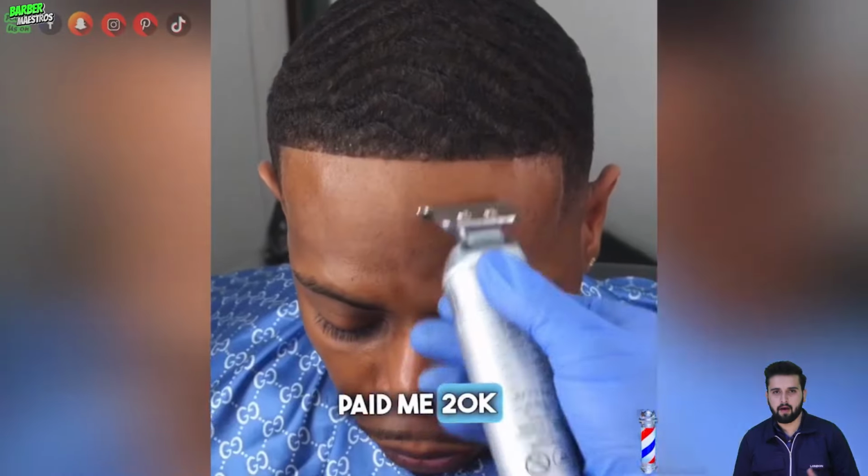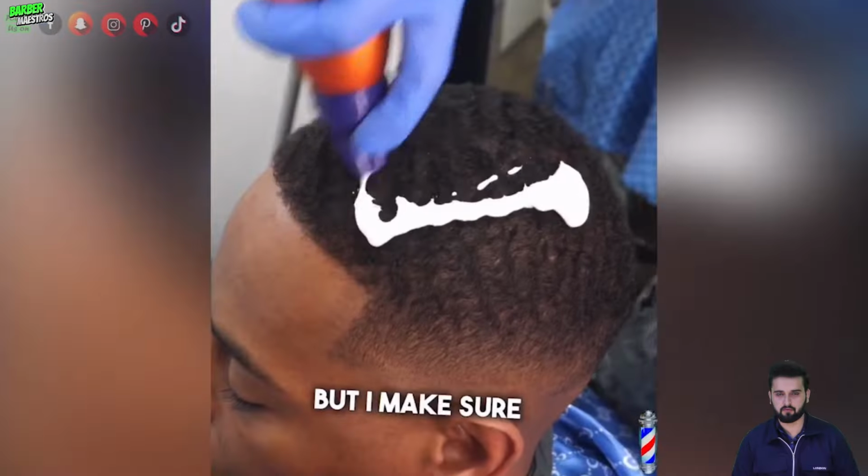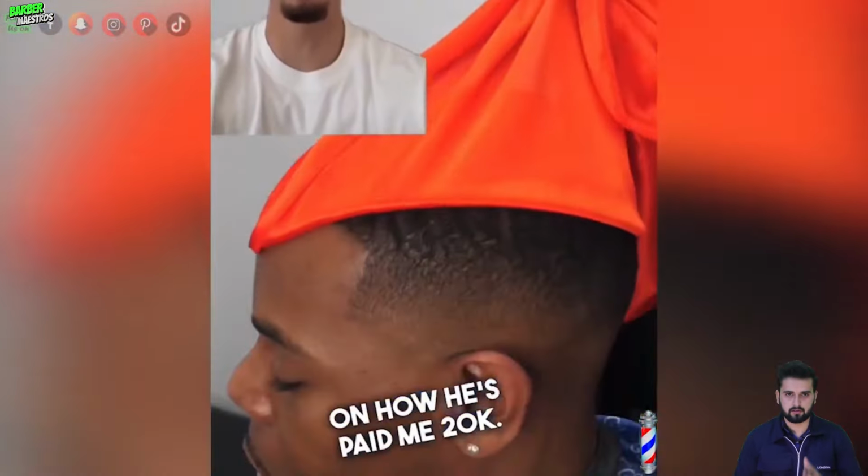My client paid me 20K for a simple haircut. Here's why: most barbers will push them back if they cut them every week. But I make sure his lineup is always the same every week that I cut him. And here's the breakdown on how he paid 20K.